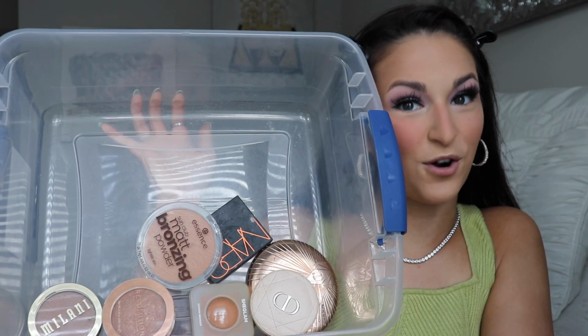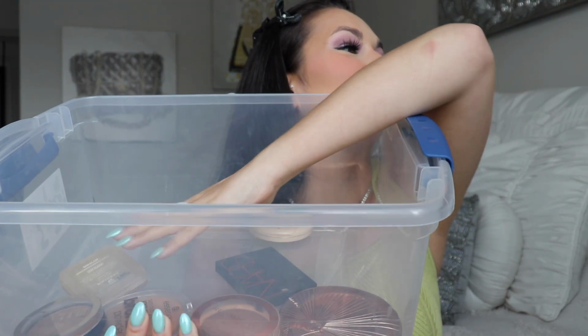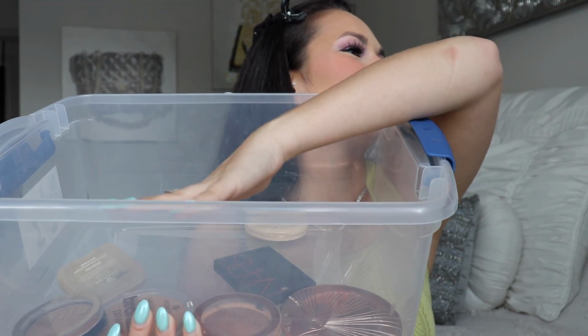Now let's pick which powder bronzer I'm going to be using today. You can see here all the options that I have. And now let's give them a little mixy mix. You gotta really scramble the options. And now it's time to reach in and pick a random bronzer. Which one should I pick? This one right here. You know, I had a feeling I was going to pick this one for some reason.